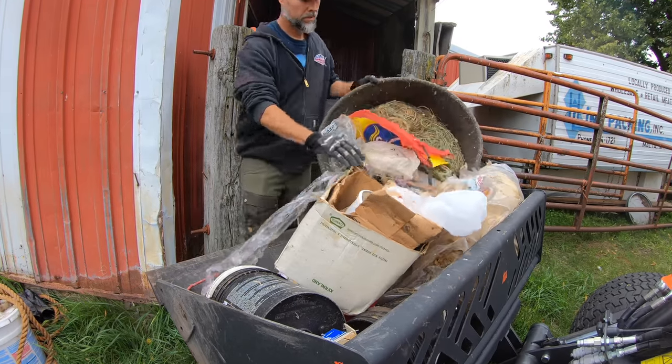I don't really know what that is. What is that? I don't know what this thing is either. There's so many things in here. Like what the? Oh, that's a mason's spade, I'm gonna guess.